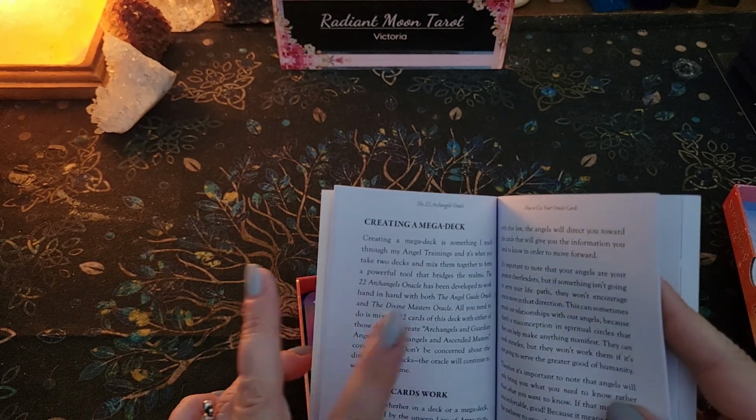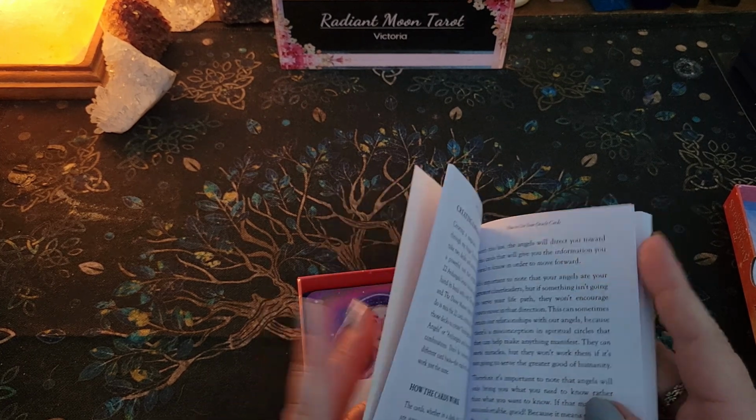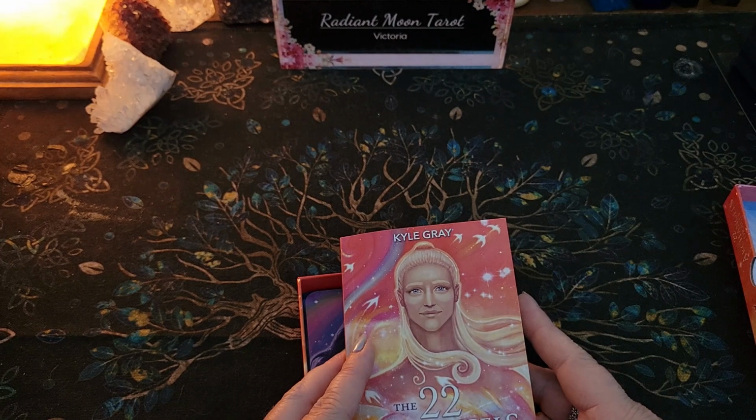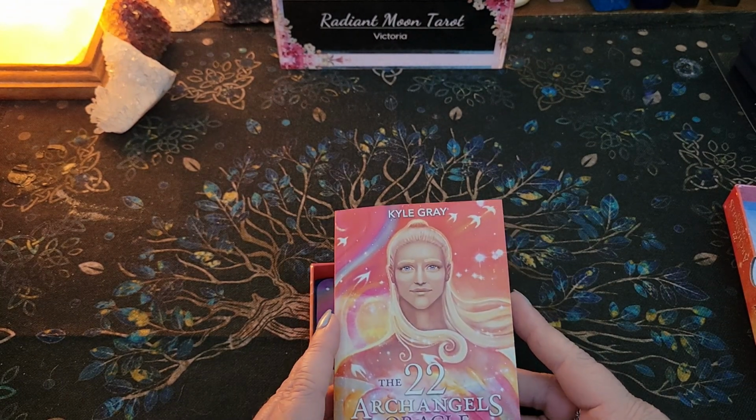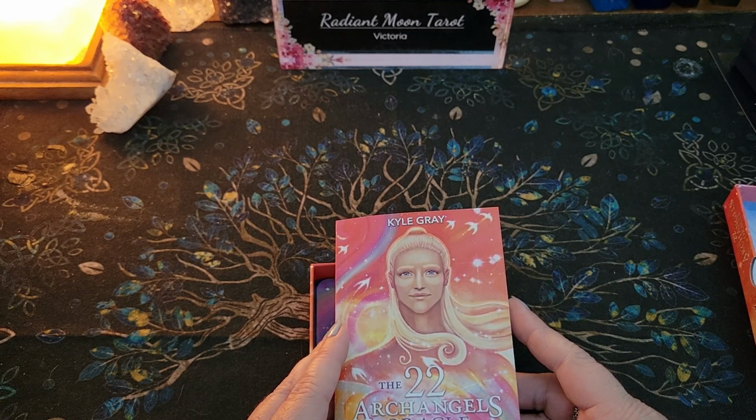I am 1000% in agreement with this. I have a number of decks where I do mix things together. I read more than tarot. I read more than Oracle. I read Kipper, Lenormand, old-fashioned gypsy cards, a few different ones of those. I have Lagrange, which I also read, and I do mix the decks together.